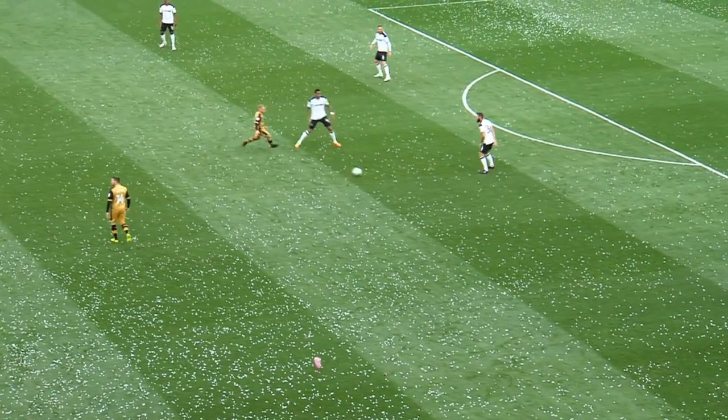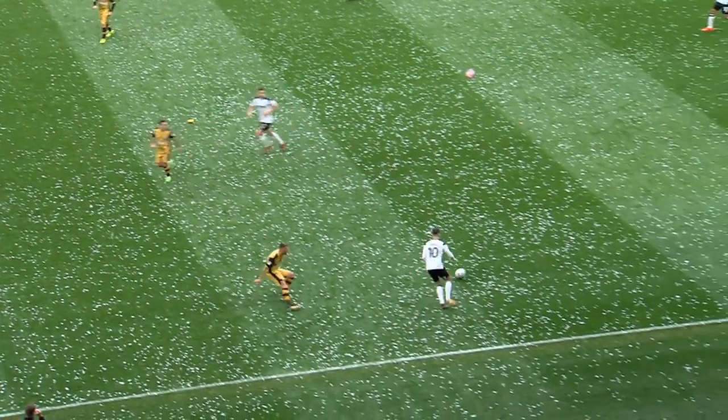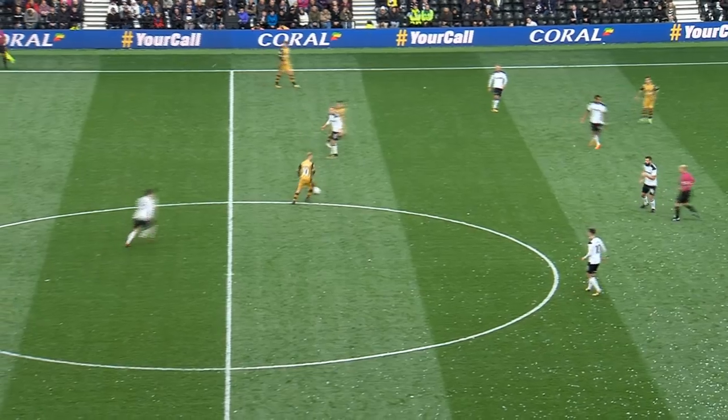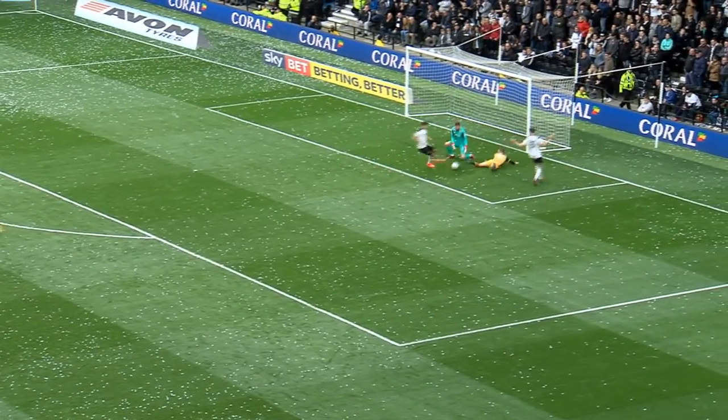Hooper protests. Carlos Cavalial sinks to his knees. He cannot believe that it's not a penalty. Fletcher was through on goal, and just as he was about to pull the trigger, John Newsom, the ref says no, and still Carlos Cavalial down on his knees. He cannot believe it.